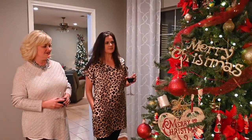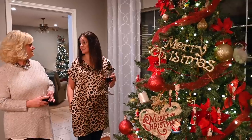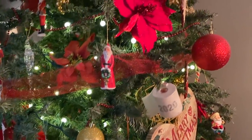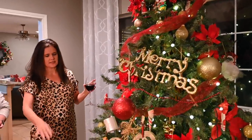This tree we've had forever. We've had this tree probably since 1996, 97. Wow. A long time. A lot of years to collect these Santa Claus ornaments, and try to keep it really red just because of the Santa Claus and the poinsettias and whatnot.